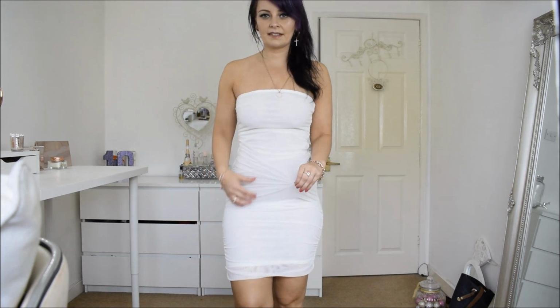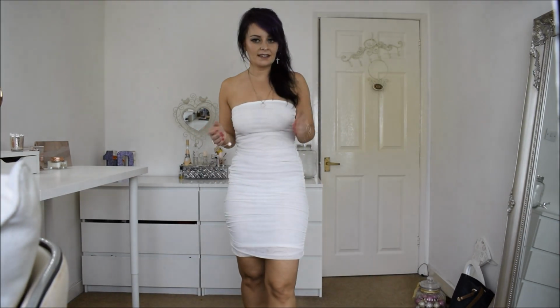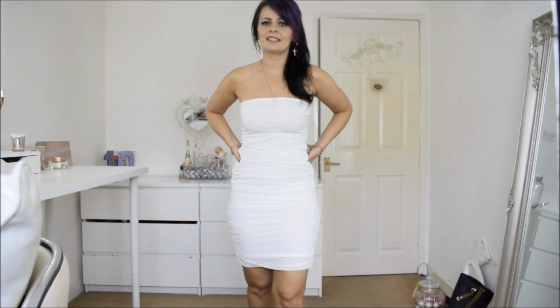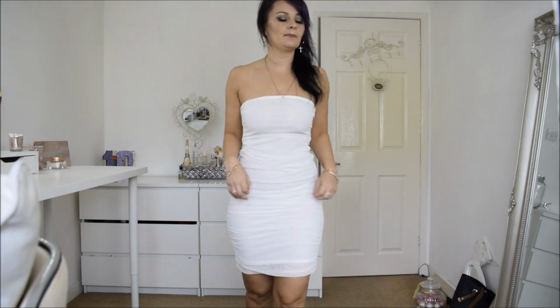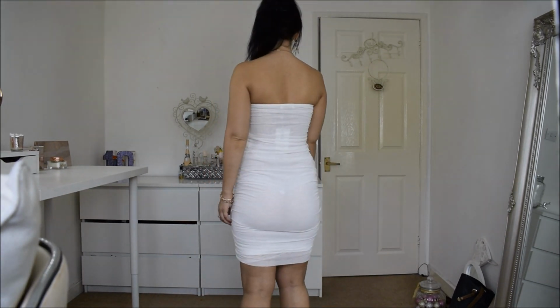It is like double layered, but it is still very see-through. I'm still in between knowing whether I can take this on holiday or not. I think I'll get my mum's opinion. I got Ian's and he was like, yeah, it's fine, but I'm not sure if it's far too see-through. So that's the back.